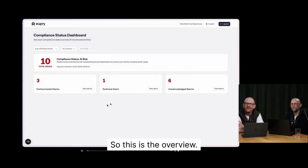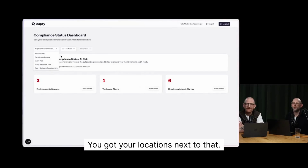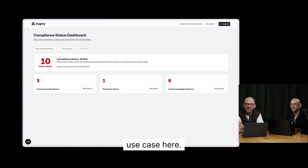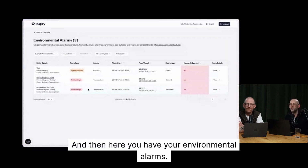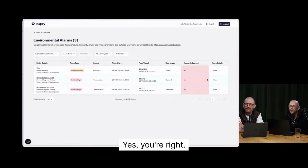So this is the overview. You've got your filters on top where you can filter on your accounts. You've got your locations next to that, and then you would have your profile. So you can basically be on the highest level. Easy to translate that to your own use case. Exactly. Then you've got the first card on top, where you would have your total issues. And then here you have your environmental alarms. In this case, we see a gray zone high alarm, and then temperature, humidity. Exactly. Yes, you're right.